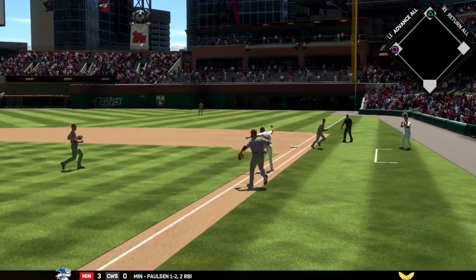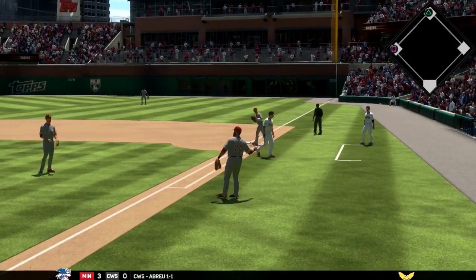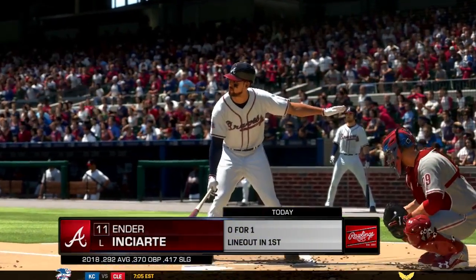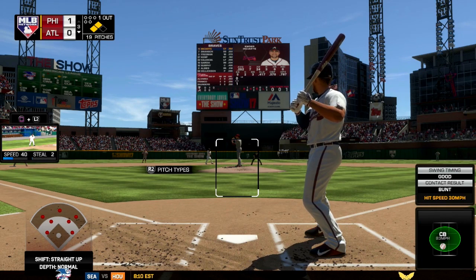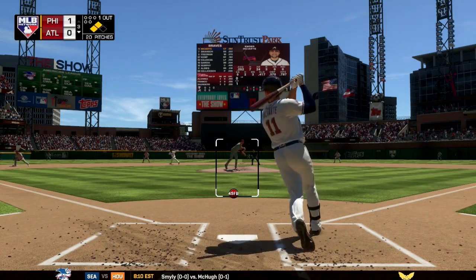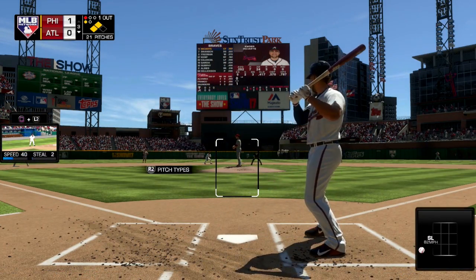Alvarez fields. This time he gets the tag on the runner. Albies moves at the second. Murphy stays put at third base, and it's runners on second and third with 1 out to bring up the center fielder in Ender Inciarte, who's 0 for 1 so far in the day. He had a line out back in the first inning. First pitch to him is fouled off. Fastball down the left field line. Count runs 1-1.